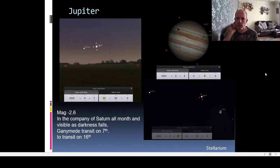A few more things I'm going to highlight this month about Jupiter are some of the transits that you can still possibly see this month. Even though Jupiter's not very high, you should be able to get a telescope on there and possibly see some of the shadow transits that the Galilean moons take across Jupiter's disk. You can see the shadows being cast onto the planet's gaseous surface. The one I've highlighted up here is a Ganymede transit, which is on the 7th, and that's set to midnight, so it's actually gone on to the 8th of August there.